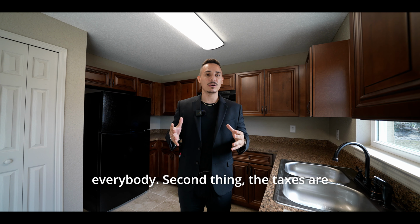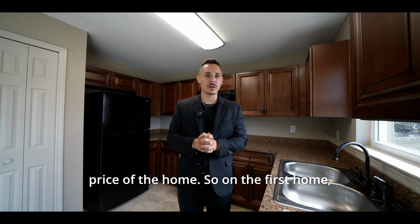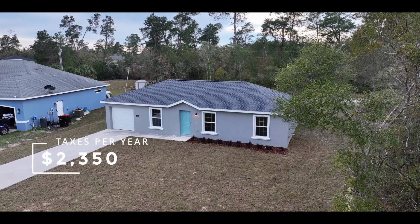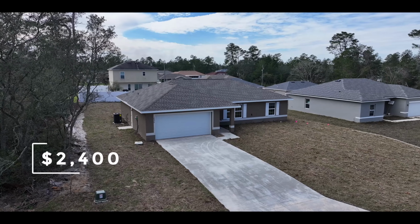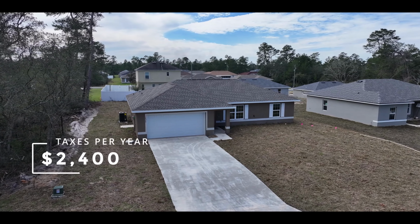Second thing, the taxes are expected to be about 1% of the purchase price of the home. So on the first home, it'll be about $2,350. The second home, it would be about $2,400 per year.